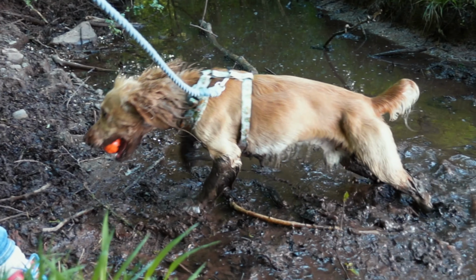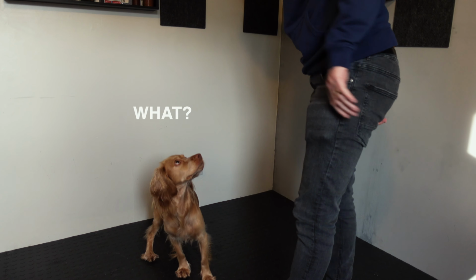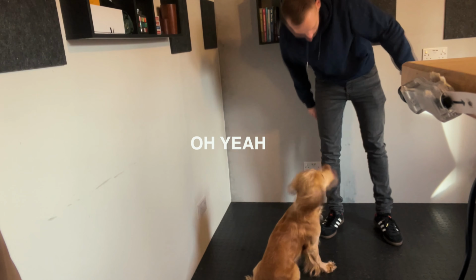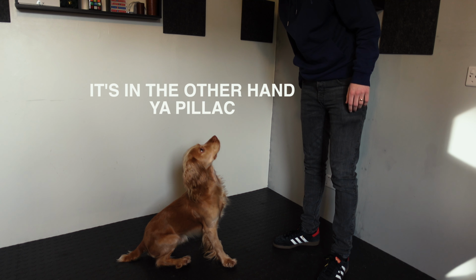Now, it's probably fair to say most dogs can be tricked with a simple false throw. Where'd that go? But to be fair to Wally, he pretty much sussed me out the second time. Right, I'm not coming for that dog. Where'd it go? It's another random pillar. But I want to try this with proper magic tricks. Let's see if he can comprehend if something's not quite right.